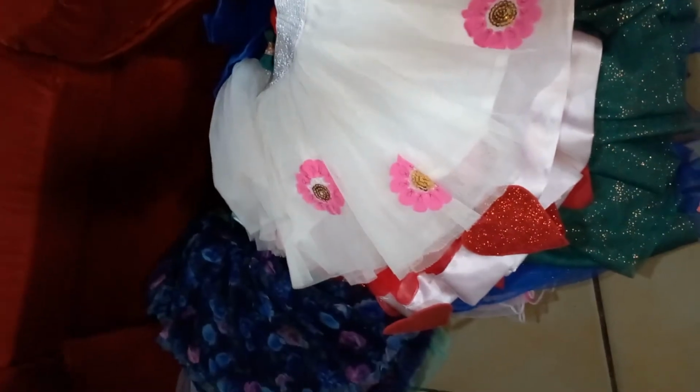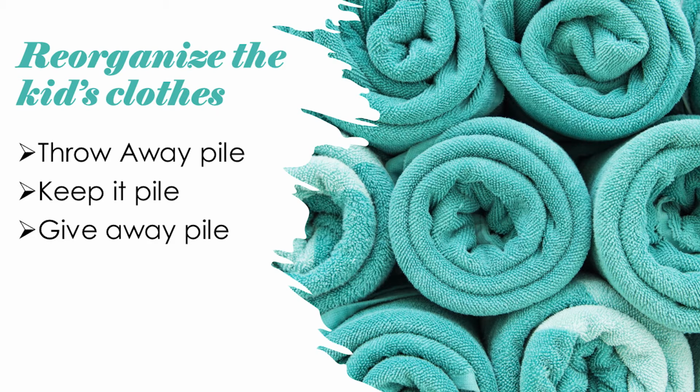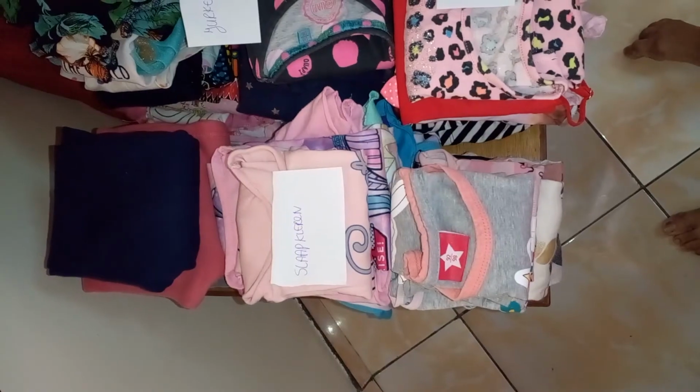Reorganize the kids' clothes. Saturday, April 2nd. On Friday, my sister brought the clothes of my niece. So by Saturday, I divided the clothes. We had 2 piles, the hanging and the folding clothes. The 3 piles were still used for the folding clothes, and that was the keep, the giveaway, and the throwaway. We didn't have a lot of throwaway because only 2 clothes were ripped. For the rest, everything was fine.